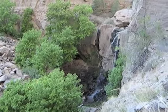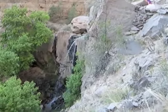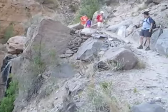The lower falls. So now we're at another spot where there's a different waterfall.